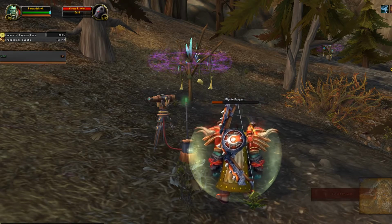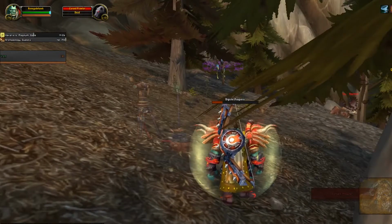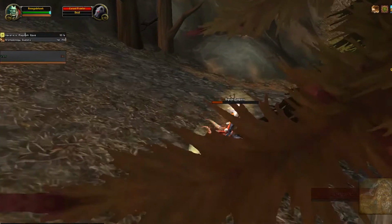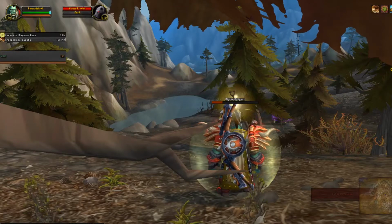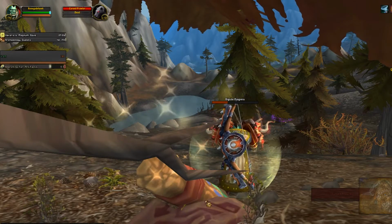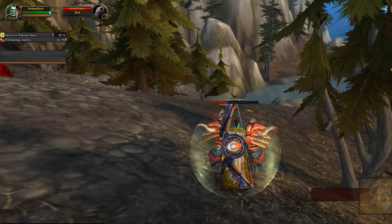Next, we have the Deployable Attire Rearranger, which summons a device that will allow you to alter the look of your armor for up to 2 minutes. The Interdimensional Companion Repository summons a portable stable master that will allow you to interact with it for up to 2 minutes. Great for hunters.